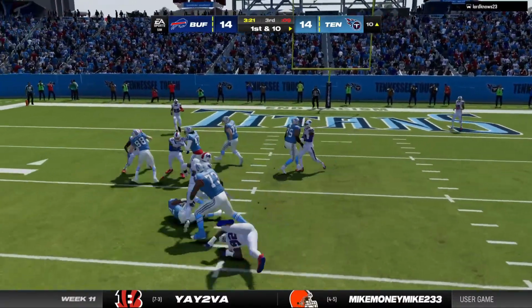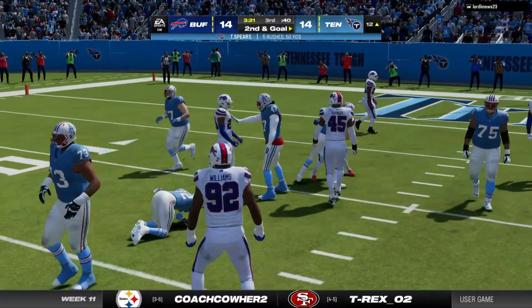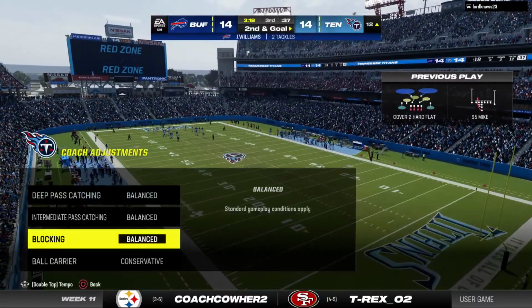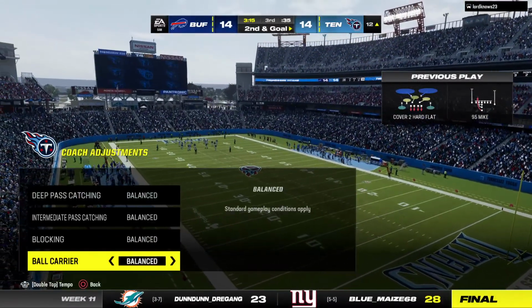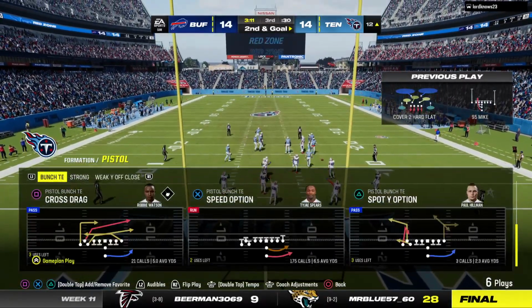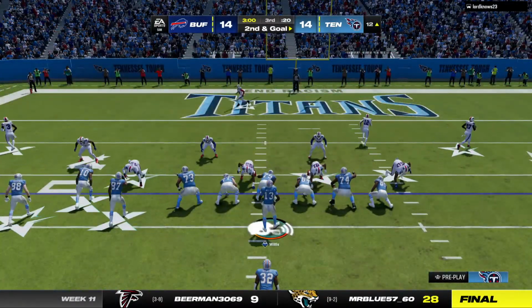On first and 10, it's Spears. And he is going to be stopped cold behind the line of scrimmage. That sends him 2 yards in the wrong direction and leads to second down and goal at the 12-yard line. Here we go, here we go. Smash, smash.